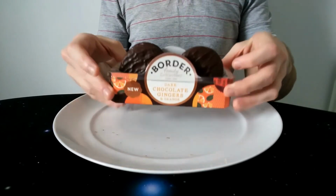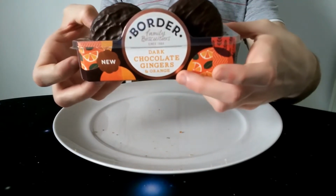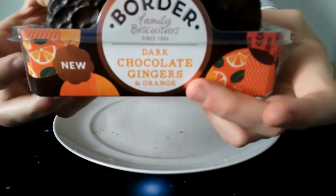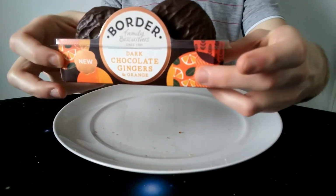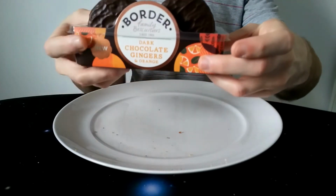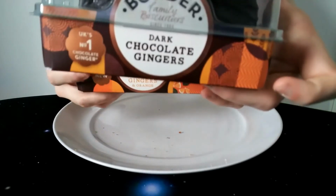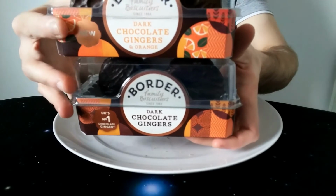So you see the packaging is very similar, very subtle. It's not very prominent that it's got an orange in it. You can see there it says dark chocolate gingers and orange in small print. And then you've got the orange design here, which is very much, what's the word, disguised in the regular packaging, really. So you would probably not really tell. If I grab the regular one, you can see there, it's very similar.